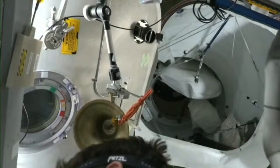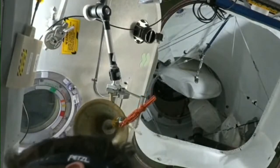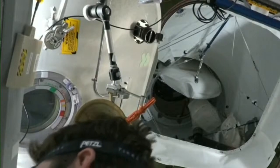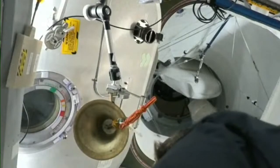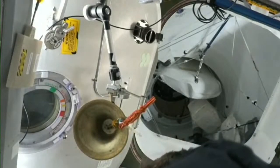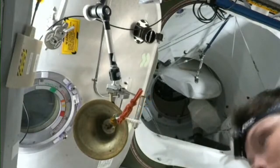The Crew 9 departing crew have donned their garments, their undergarments, if you will. Nick Hague is just off on the right side of your screen. They will be assisted through that hatchway, and the hatch will be closed behind them. That hatch closure is expected in about 30 minutes, perhaps a bit less.